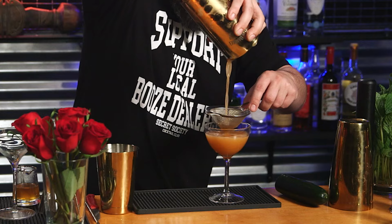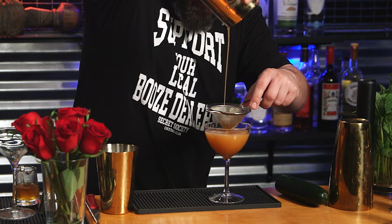Now, let's go ahead and grab our tea strainer. We just don't want any of those mint bits in there. Double strain. We don't want all of that. Ooh, that looks pretty. Yeah, it's nice, right? Got kind of a pink, a little color.